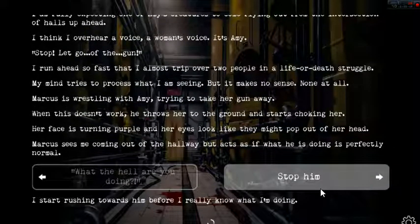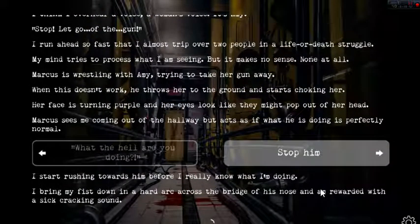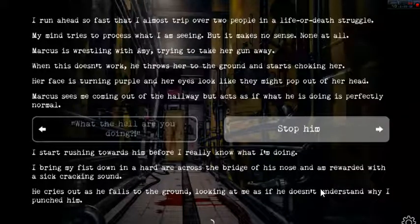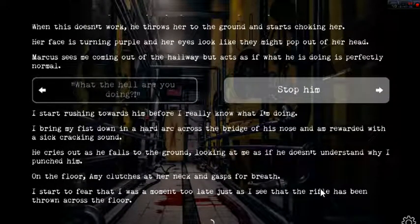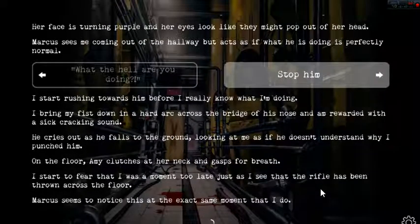I start rushing towards him before I really know what I'm doing. I bring my fist down in a hard arc across the bridge of his nose and am rewarded with a sickening crack sound. He cries out as he falls to the ground, looks at me as if he doesn't understand why I punched him. On the floor, Amy clutches her neck and gasps for breath. I start to fear that a moment ago I was too late just as I see that the rifle has been thrown across the floor. Marcus seems to notice this at the exact moment I do.